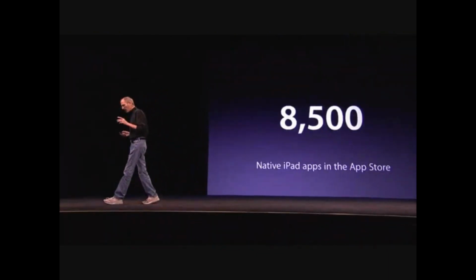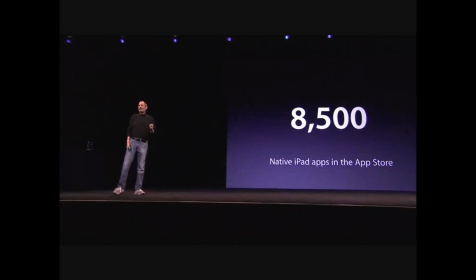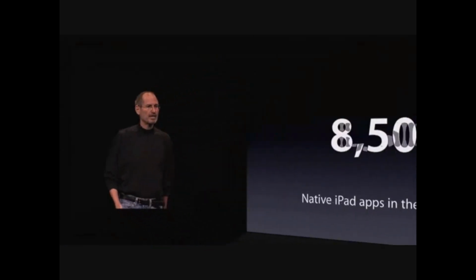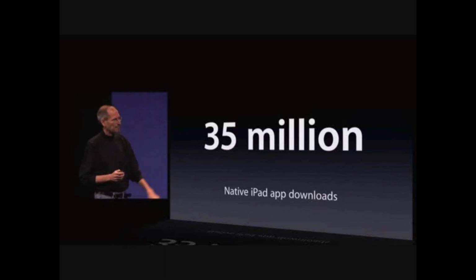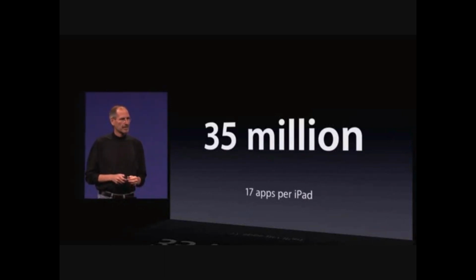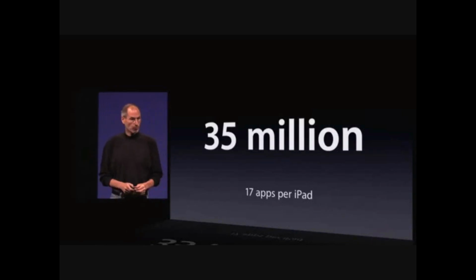So there are now 8,500 native iPad apps in the App Store, which is really great. And of course, the iPad can run over 200,000 of the iPhone apps that are there as well. And these 8,500 native apps have been downloaded over 35 million times. And so if you divide that by those 2 million iPads out there, that's about 17 apps per iPad that have already been downloaded. That's a great number. That's a great number. So we're really thrilled with that.